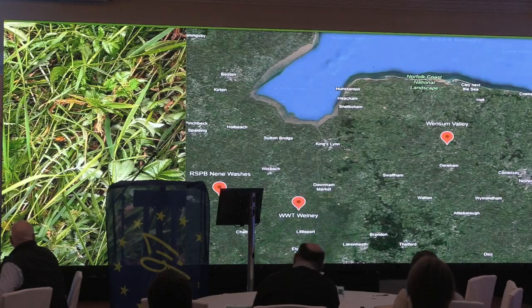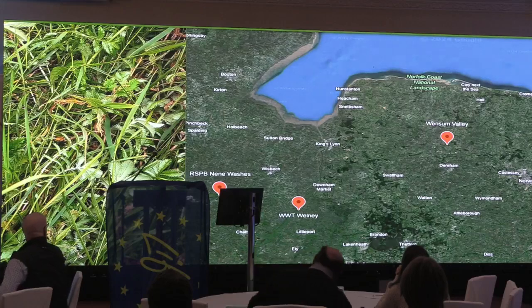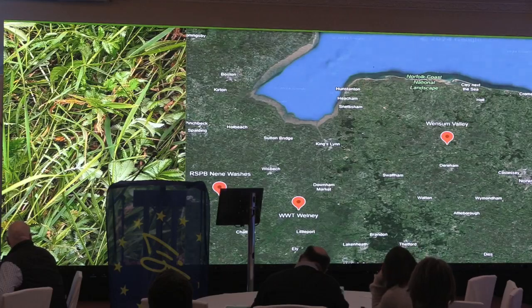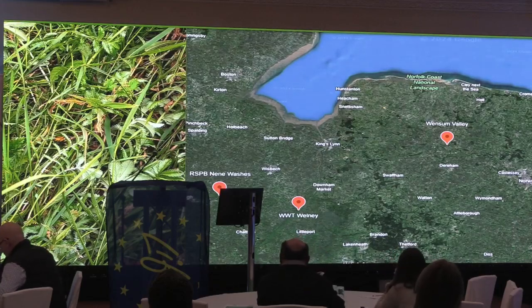So there have been three release sites in the course of the project. The first one that you can see here is at the RSPB Nene Washes. And then this second site in the Wensum Valley was considered in 2015 after interest from a local landowner near Pensthorpe. And it was done with the understanding that when target numbers were reached at the Nene Washes, the remaining birds could be released in the Wensum Valley.